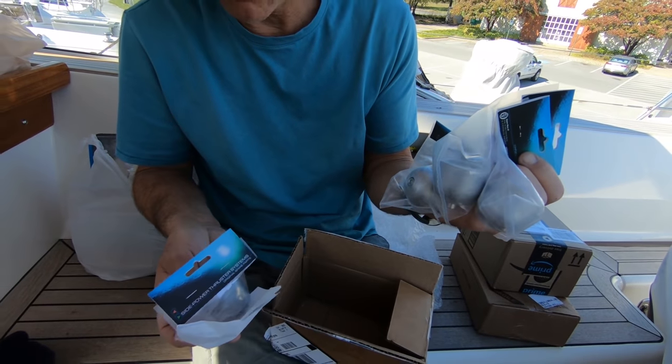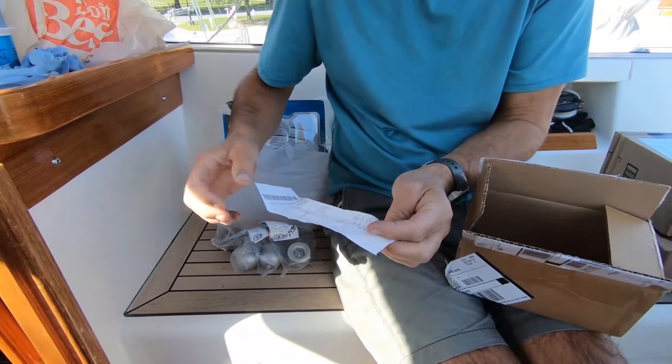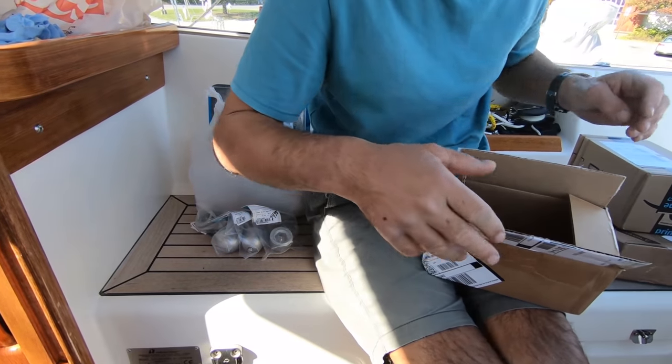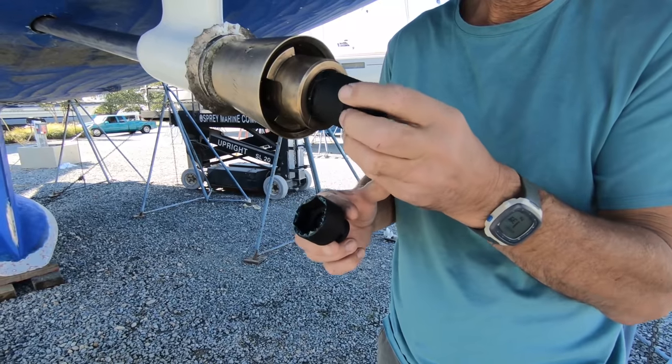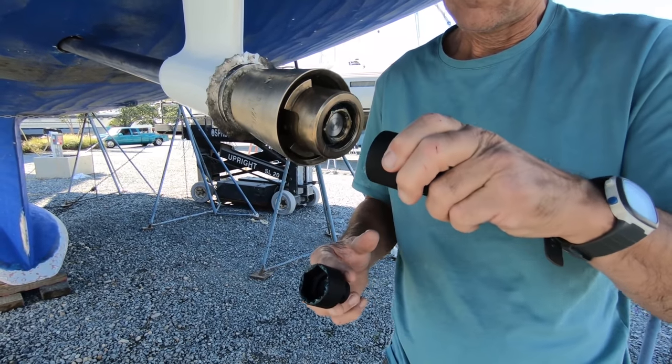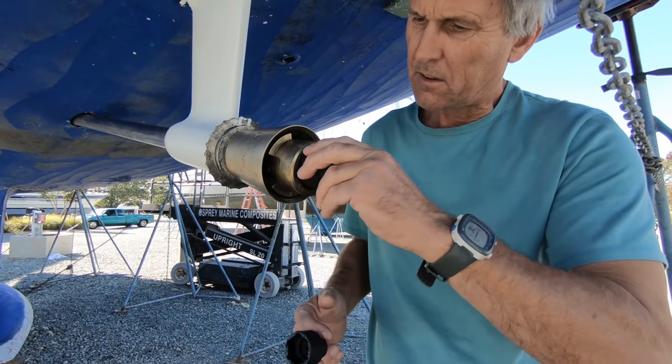Anodes for the bow prop. I bought five, maybe four. A receipt for the finance person. Sockets have arrived. That one fits. And this one fits. Cool.